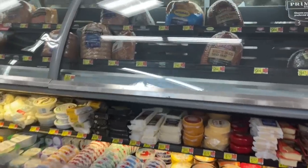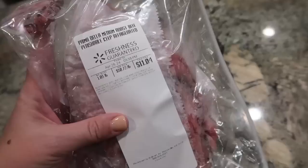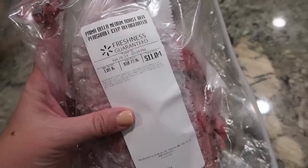So I ran into Walmart on my way to pick kids up from school, and I went to the deli counter and I had them shave a pound of roast beef for me at the deli counter.